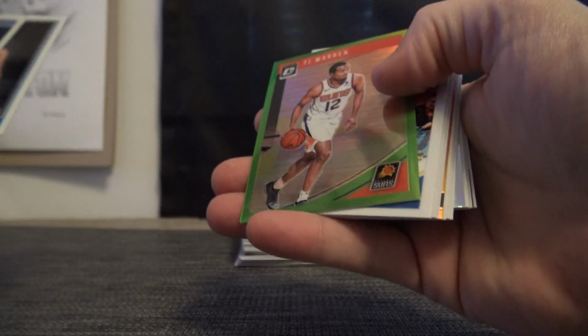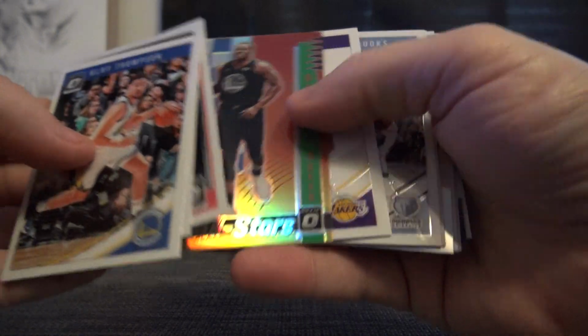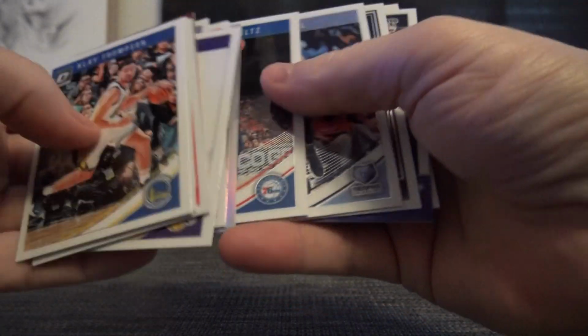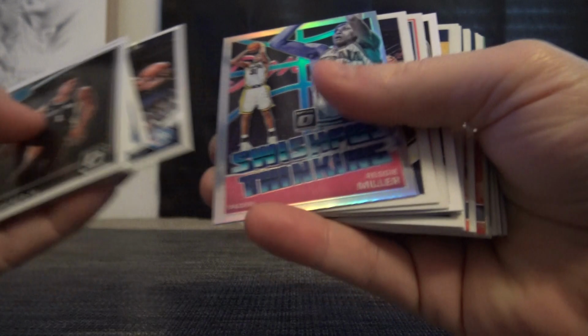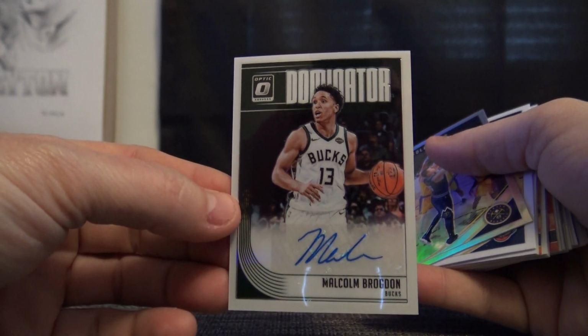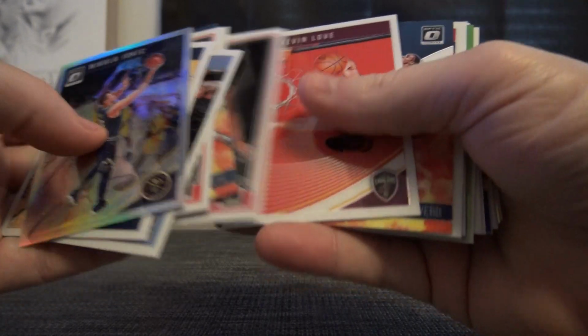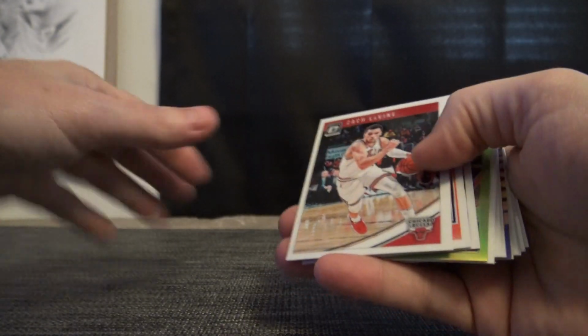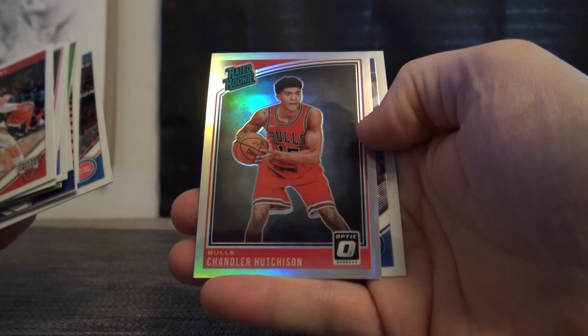Wagner. Zaire, TJ Warren, 127 of 149, Brown, Draymond, DeAndre, Mario, Hazania, Musa, and Bass, Books, Kevin Knox, Orange, not a bad color to get, Diop, Reggie. Oh, we got an autograph in this. Jerome Robinson, and that autograph is numbered to 60. Malcolm in the middle. Brogdon. Jokic. Simons. Carter. Spud Webb. Willie Cauley-Stein. Thomas. Rudy Gay. Holiday. Chandler Hutchinson. Silver.